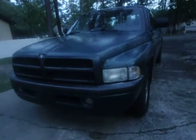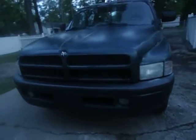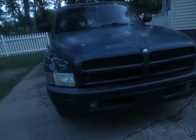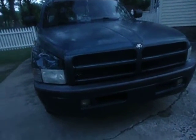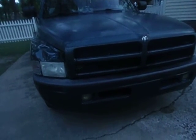So anyway, that's been my Ram 1500 update. So far, she still runs great, even with that synthetic blend motor oil inside her, which is basically keeping her alive.